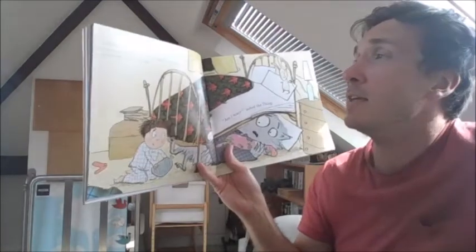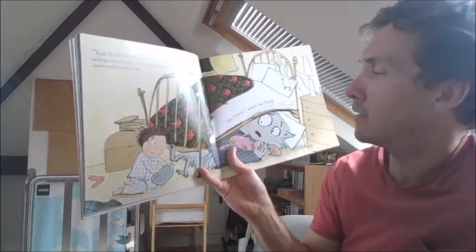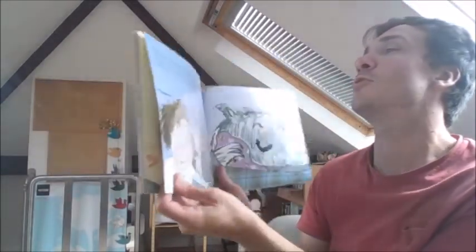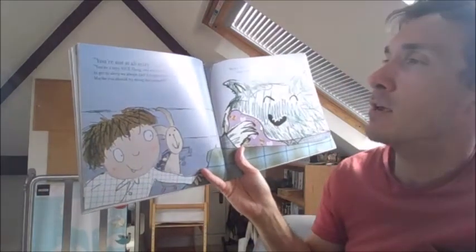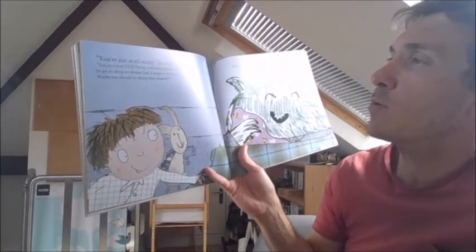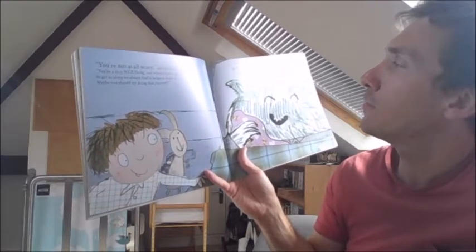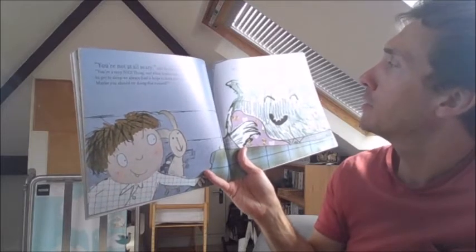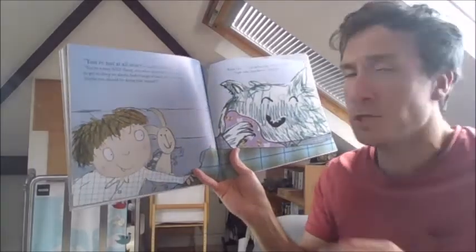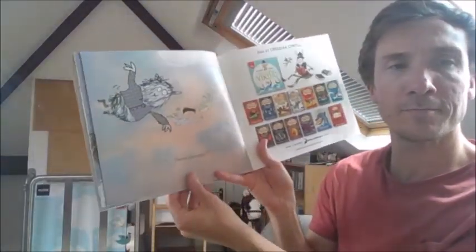"You're definitely a thing," said Emily Brown, tucking him in tightly and putting his hot water bottle underneath his hairy legs. "Am I scary?" asked the thing. "You're not at all scary," said Emily Brown. "You're a very nice thing. And when Stanley and I are trying to get to sleep, we always find it helps to think of nice things. Maybe you should try doing that yourself." "Maybe I will," said the nice thing, yawning very wide. "Night-night, Emily Brown. Sleep tight. Sweet dreams."